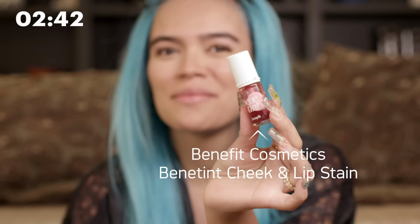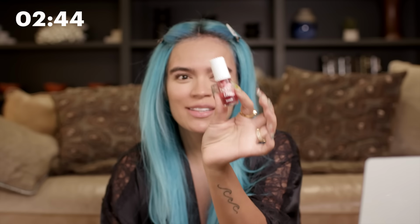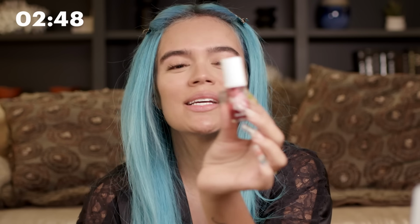The next step is going to be a very important step. This little thing right here, this is from Benefit. I use this all day. I use this for my cheeks and I use this for my lips. So I'm going to show you how. I put everything in my hand because I like everything very well blended. I just put a little point here, like this.